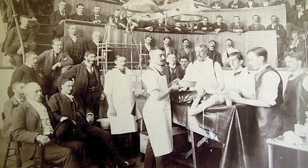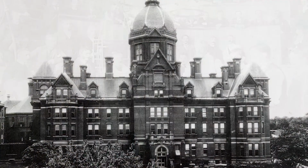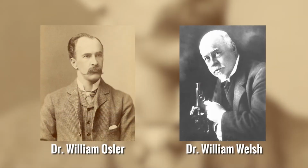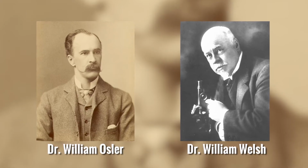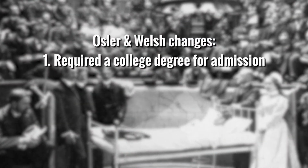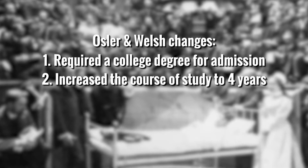But the real changes came in 1893 when the Johns Hopkins School of Medicine was opened, and the 2 men that directed the changes there were Dr. William Osler and Dr. William Welch. The changes they made were really significant because they really are what we use today. First of all, for the first time, a college degree was required for admission to medical school. The course of study was increased from 3 to 4 years.